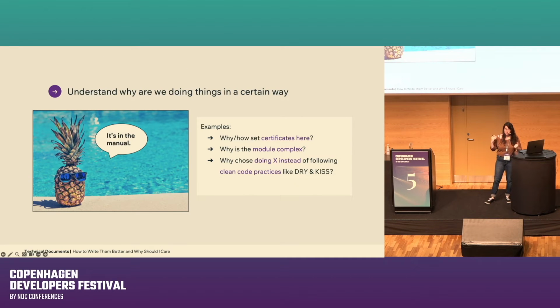And last but not least, it will help you understand why we're doing things in a certain way. So if we cover things like, why did I set certificates here? Or how do I renew certificates? Or why is the module complex? And why did I write the code in a certain way that doesn't follow clean code practices like DRY and KISS? All of these things will help us defend the decisions that we are taking and communicate them to others. It will also develop your business mindset and will make you a better engineer, because always asking why will strive for the best solution implementation possible.